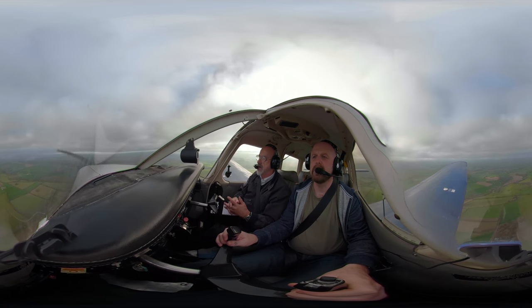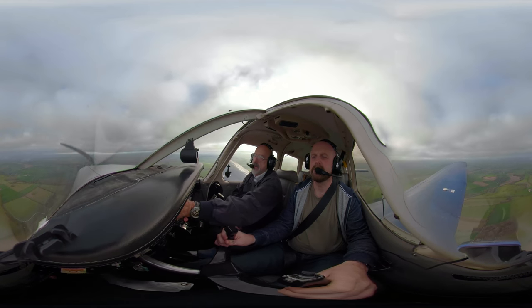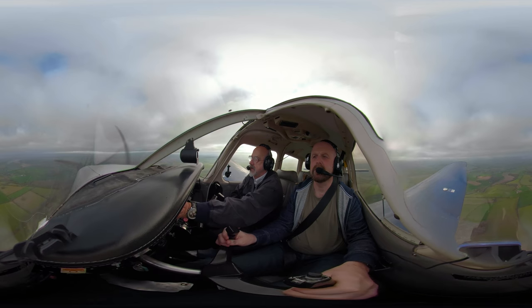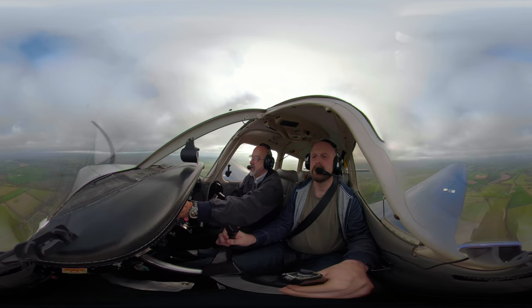Try to maintain a constant height. I have control. 2,100 feet. Select a reference point ahead of you, such as a light cloud in the middle distance. Keep the wings level.